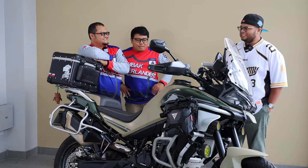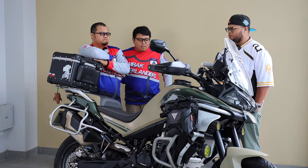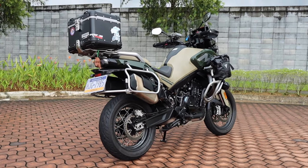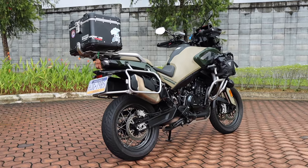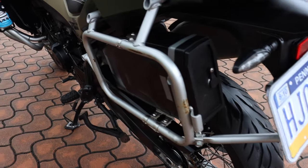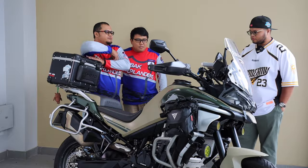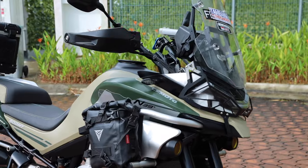4 to 5K included. For yourself, how much did you buy this bike for? I think I bought around 42 or 43. 42, I think 42. Okay, not too bad. Yeah. Not bad, with all the bells and whistles. It's all brand new. Yes. And then some more, they come with a lot of accessories, crash bar included, side panniers, top box. Bracket also. I think you don't have to spend any more for these additional accessories.